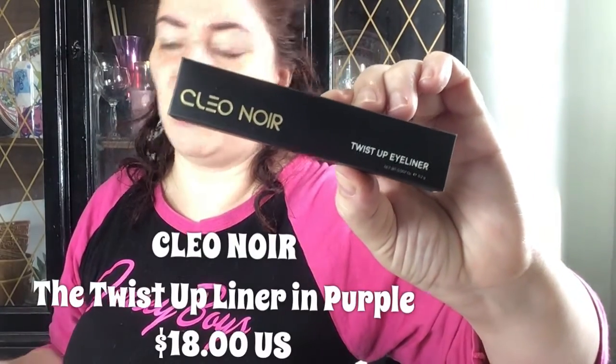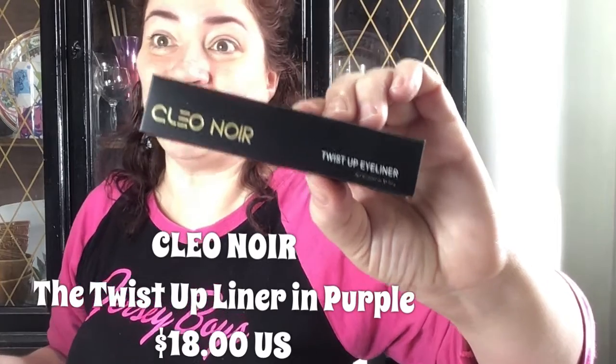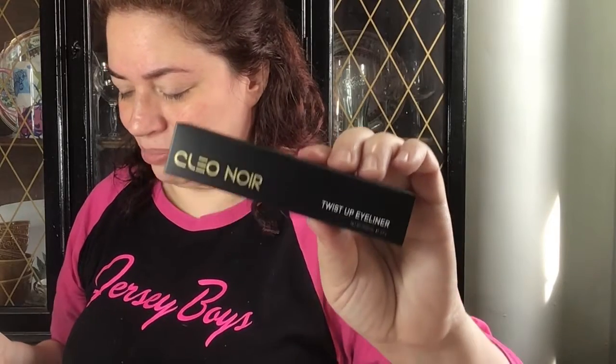And here is something from a brand called Cleo Noir, and this is the Cleo Noir Twist Up Eyeliner in purple. Oh my goodness, I love it that they went with a different color. That's great. The price for this is $18. You can go to their website, and that's cleonoir together, no space, .com. I've never heard of this brand, so I am all for it. Let's see.